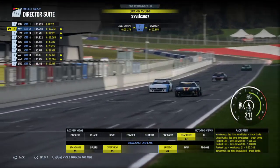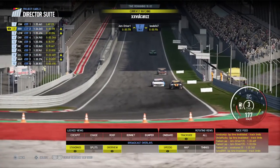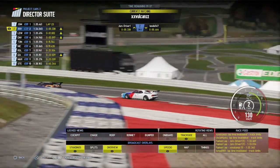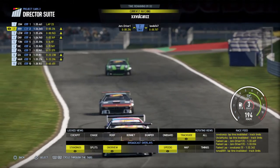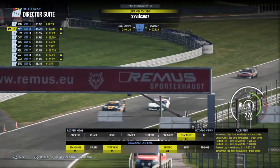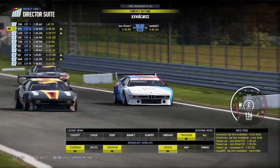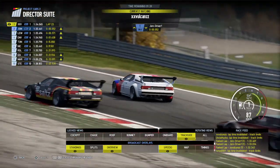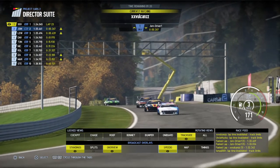JSM, hold him off. Fairly good exit there for JSM, but Vulcan's in the slipstream. This is that move he's been setting up all day. Stays well away from the grass this time. Going to try and set him up for a good run. He's got it. I think he's got it. Seems to be unbeatable down to turn 3. He's done it. He's passed.